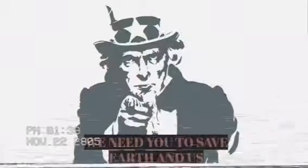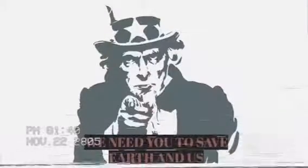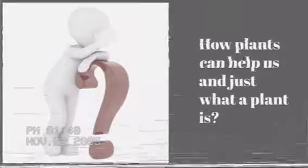We have resorted to living on a spaceship called Axiom. But the ship's fuel resources are running out, and the ship cannot sustain human life for much longer. We need you to save us and stop this future from existing by taking care of your planet, in particular, your plants. Now you may be questioning, how can plants help us, and just what is a plant?